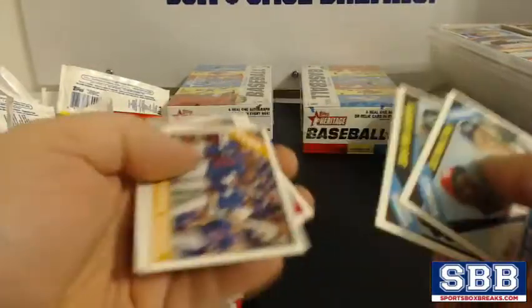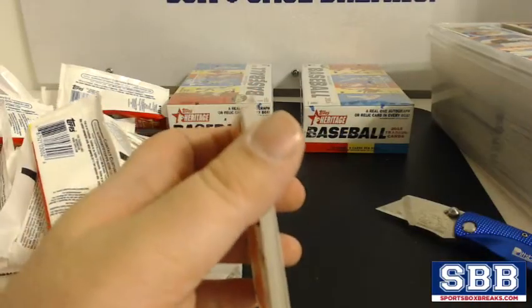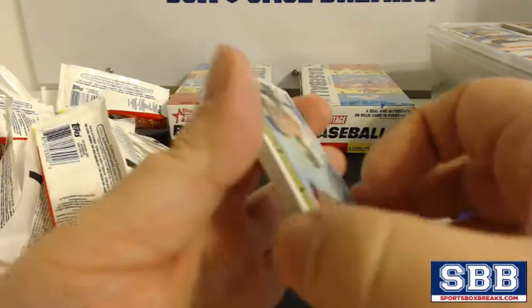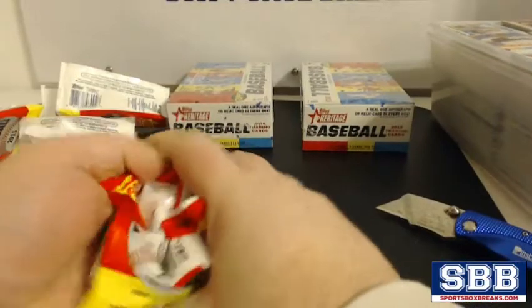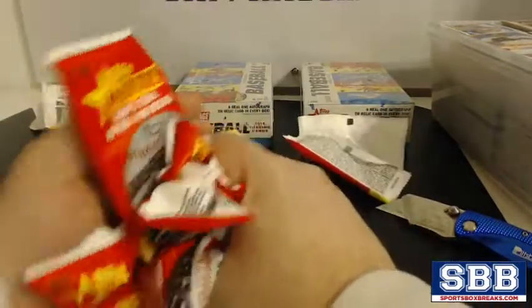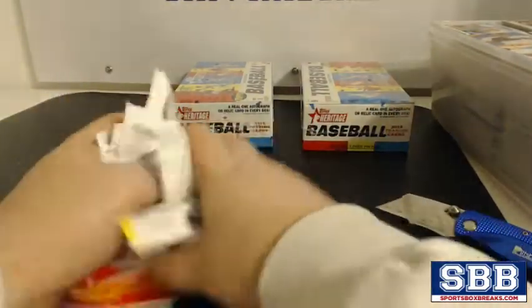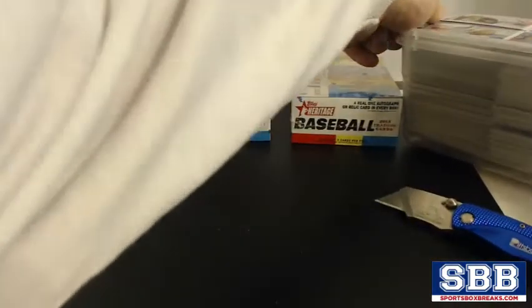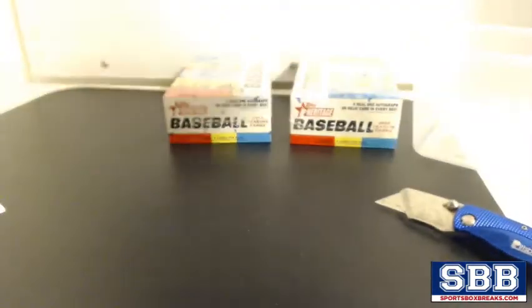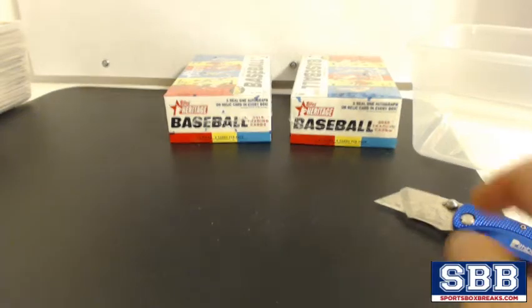Nothing there. So look through. Might have got shorted a hit there, or there's an auto sitting in here that I flew by. If I find it when I'm sorting, I will let you know. I don't remember pulling a hit out of that one. I don't remember seeing one. Alright. Two boxes to go.